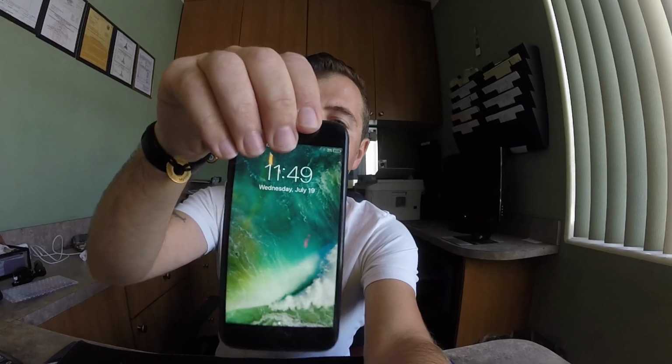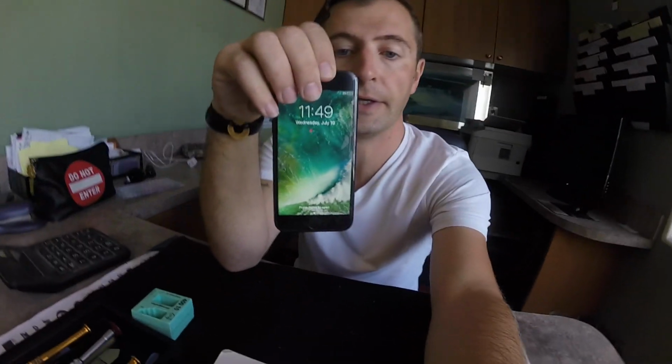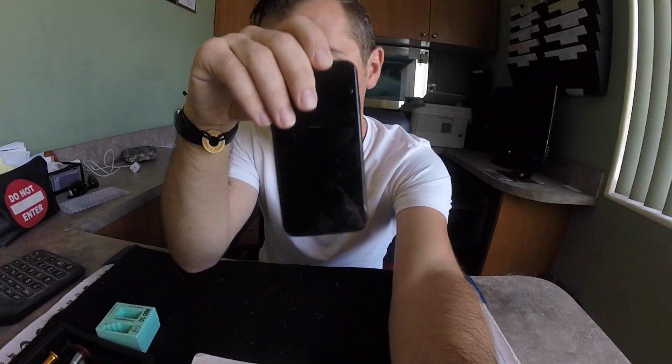Okay guys, that's about it. This is iPhone 7, space gray. We just fixed it, brand new screen, original Apple. Everything works, so we're gonna just get back to the customer and collect our payment.